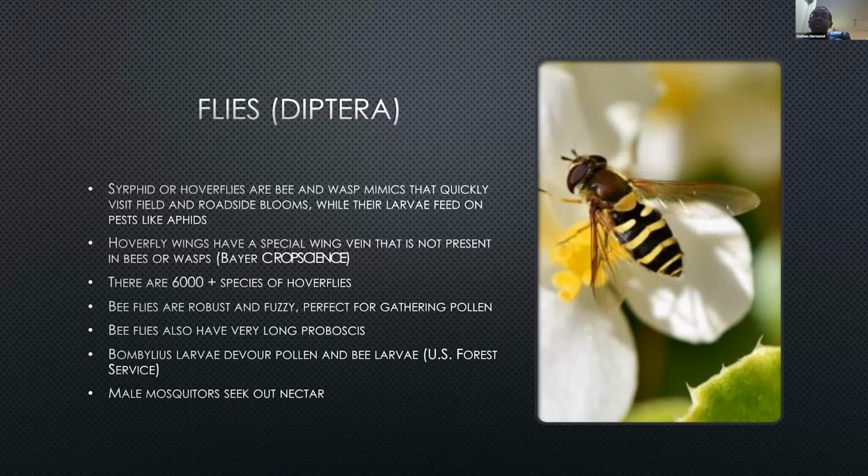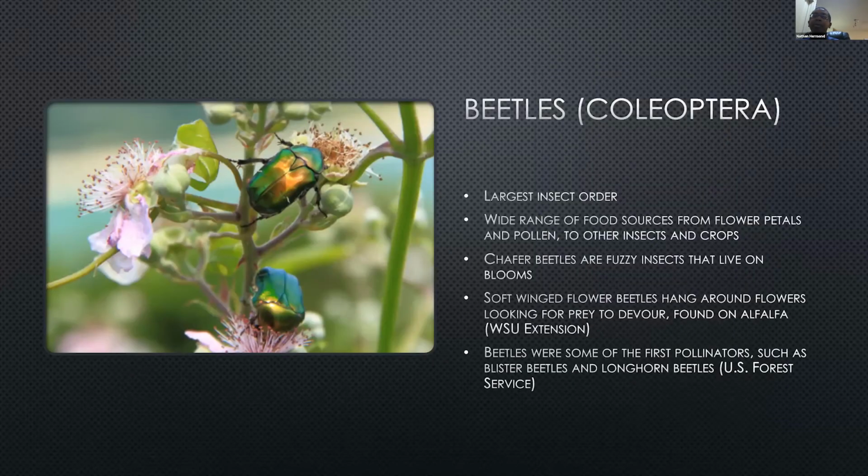And of course, mosquitoes are also pollinators. While the female mosquitoes actually drink human blood, the male mosquitoes are pollinators. They only drink nectar. All right, and now we move to our beetles, our Coleoptera.